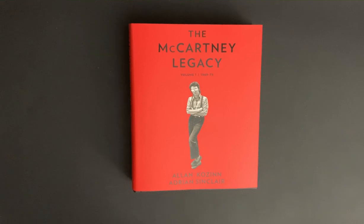And this came in the mail today, the McCartney Legacy Volume 1. So I'm assuming, obviously, there's more volumes coming. This is from 1969 to 1973. And it's by, I hope I say your names right, if I don't, I apologize, Alan Kozin and Adrian Sinclair.